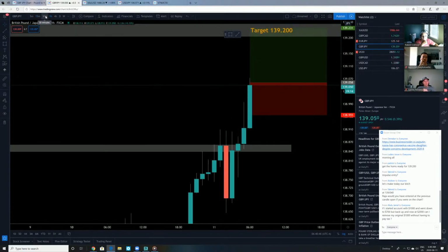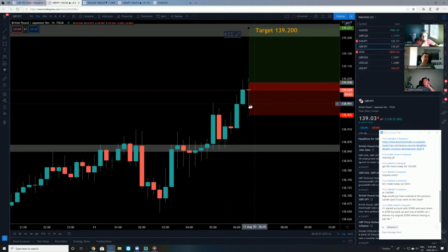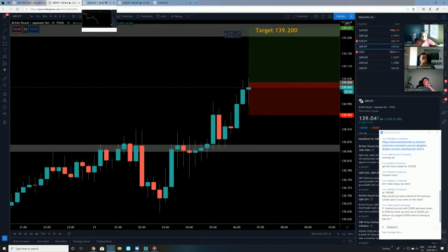Looking at the 1 hour, it has a lot of room to go up, 139.200. Looking at the 4 hour, it still has room to go up. The only thing is that this is a rejection area, so we want price to keep on creating supports to help it go up to our target, 139.200. I think it's going to be a pretty good trade over here.